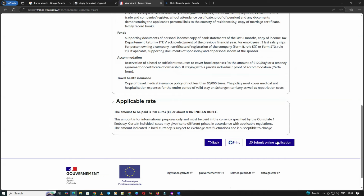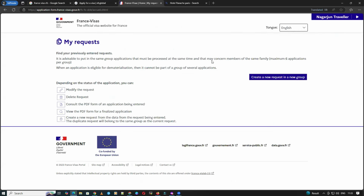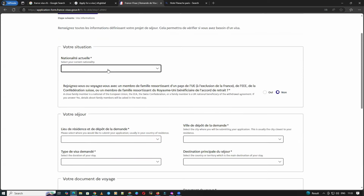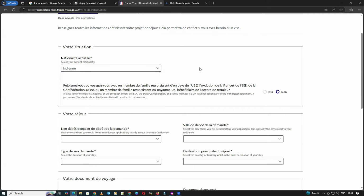So let's start our submit online application. So here you have to translate to English guys, and remember, if you're not finding any option to translate to English, just right click on your browser, depending upon the browser you're using, and click on translate to English, like you can see on my screen, and create a new request in a group. So just click on this if you want to start a new application, and here you just have to select India, and again if you're not getting English, just click on translate to English.